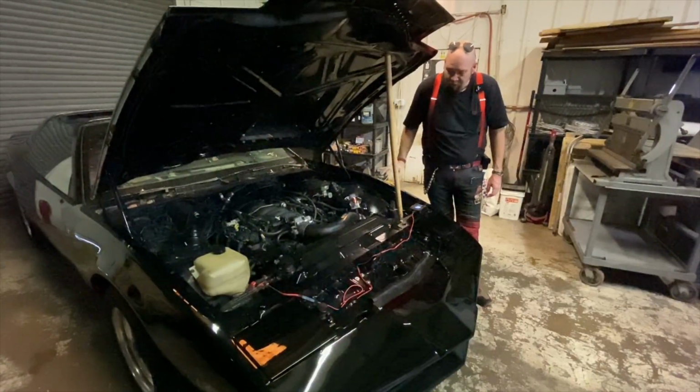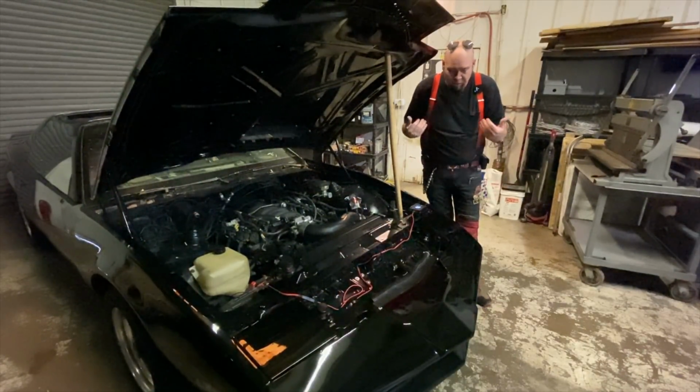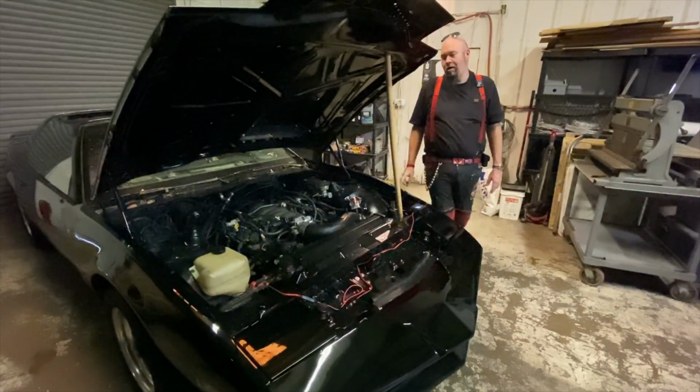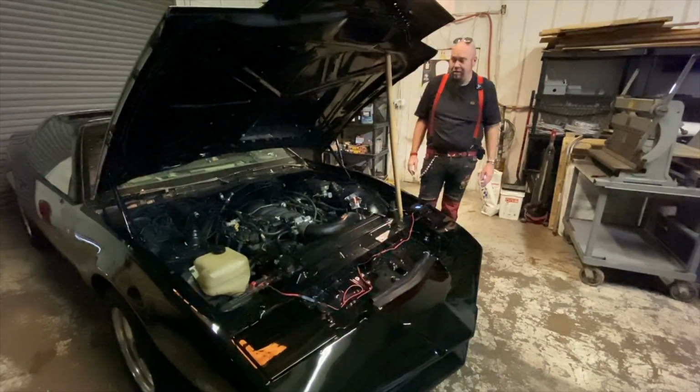And this was way too much work. We'll never do this again. Don't ask. We don't wanna do it. This is the last time we're ever gonna do it. But this car, oh my God, it is, man, it is awesome.